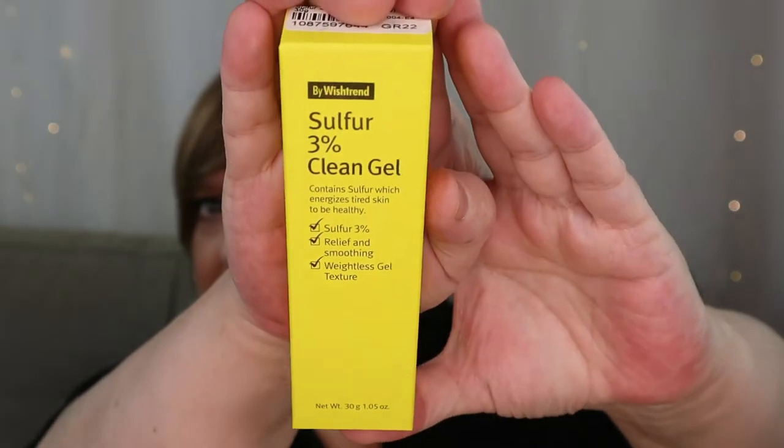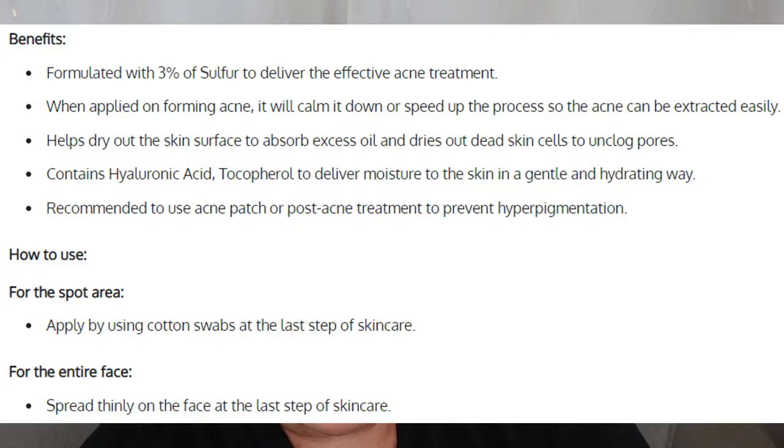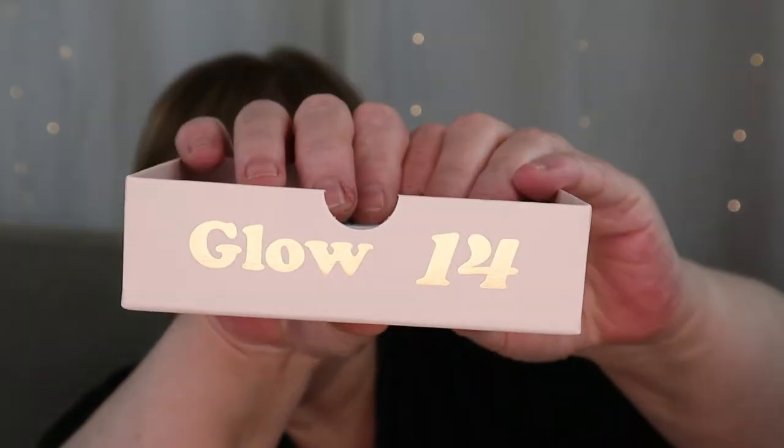All right, day 13. What are you gonna be? Oh, I don't know what this is. It is a nice bright neon yellow. Sulfur 3% clean gel. Don't know what that is. Let's read. Contains sulfur, which energizes tired skin to be healthy. Never heard of that. I found some English on the side of the box, so let's investigate and find out what you're supposed to put sulfur on your face for. It says, by Wish Trend, Sulfur 3% Clean Gel, 1.05 ounces. This gel is formulated with 3% sulfur, contains hyaluronic acid, which hydrates the skin, and sulfur, which energizes tired skin to be healthy. For spot areas, please apply on spots using cotton swabs as the last step of skincare. Okay, interesting, new, different.